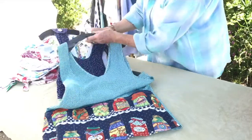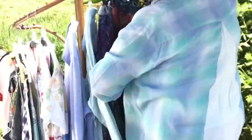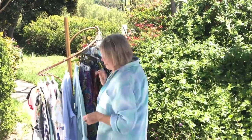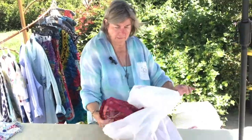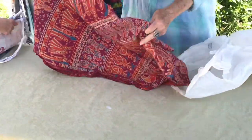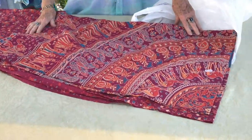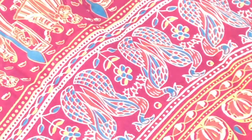Okay, let's get these back. And we're going to move on to the next thing in the bag, which is another lovely India bedspread. And this one I can tell it's never even been washed. This particular place that I go, they just seem to always have India bedspreads, and I am so pleased because I love making things out of them.